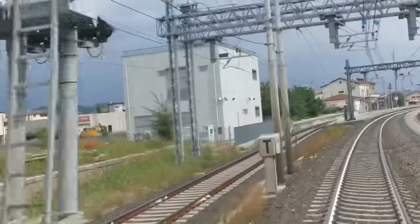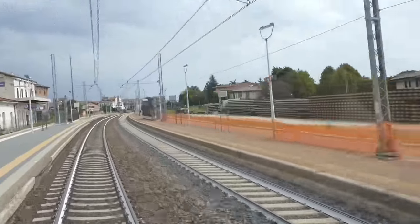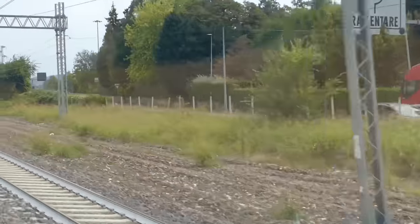This is Altavita Tavernelle, which until the early 1960s had a tramway connection to the remote town of Recoaro at the foot of the Little Dolomites. And yes, there's another eager spotter.